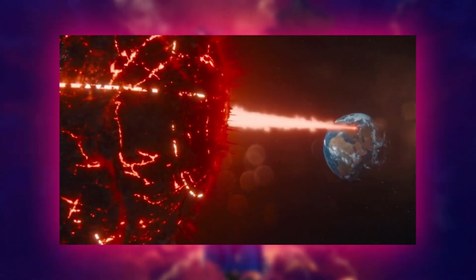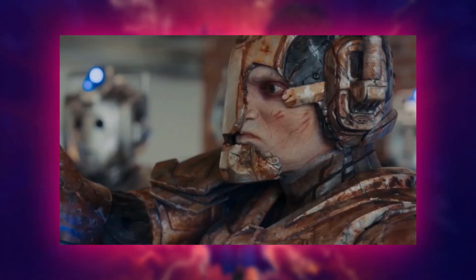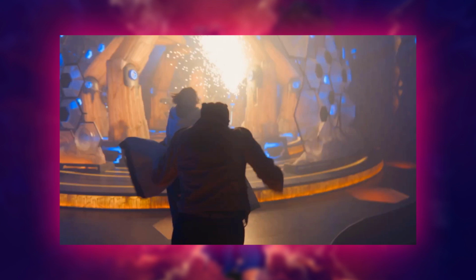We then get a quick shot of a Death Star looking thing firing a beam at Earth. It's giving me Dalek Crucible vibes, so maybe that's what it is. Then just a quick shot of Ashad and the Cybermen firing lasers in UNIT HQ, and another shot of some more lasers being fired into the TARDIS this time, and bits of the TARDIS are exploding, which looks really cool.